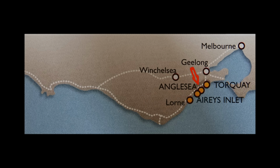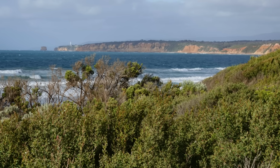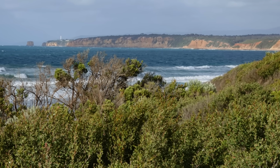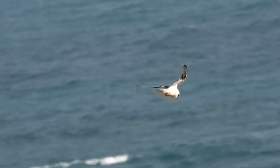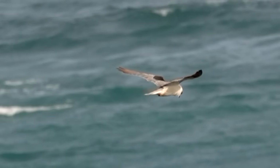Back to our present trip along the coast to Anglesea, where it's very cold and windy. The raven is having trouble holding on while it asserts its territory. However, this small, elegant raptor is striding the wind with no difficulty.